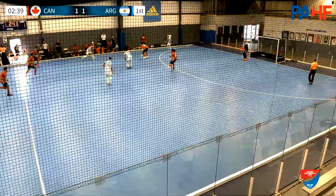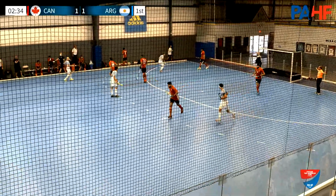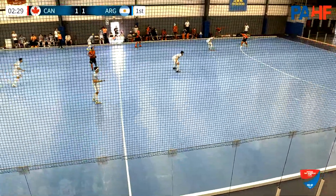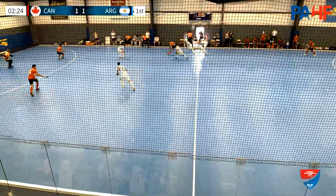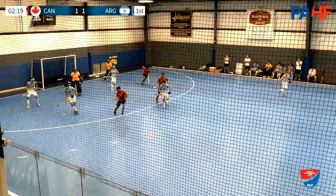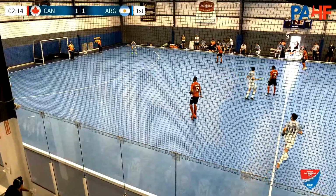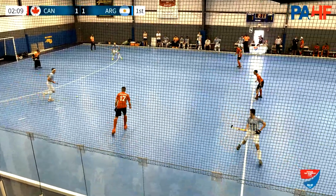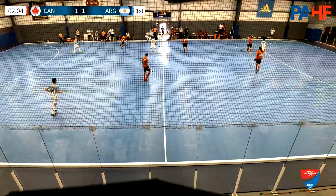The winner of the men's tournament goes to the World Cup. That shot just to the outside of the cage. The World Cup is taking place in Belgium in February of 2022. The umpire is asking for the Argentine player to get 3 meters away. Canada with the ball. Oh, off the post at the top, off the crossbar. The shot was well taken in that it was over the goalkeeper who was down, but it hit the crossbar. And so was for naught.